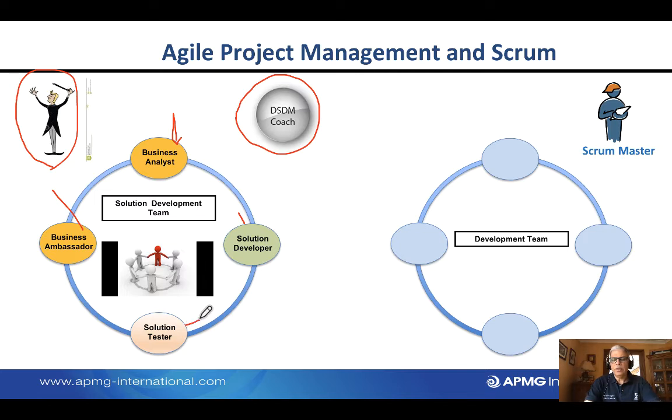We've shown them as a different test because a solution tester will first be part of the development team and then part of the business team. And these are the four roles within the solution development team. The guidance is that the numbers could be plus or minus 7, plus or minus 2, so about 5 to 9. Any bigger than that, it gets very cumbersome, and hence we should think about breaking that team.